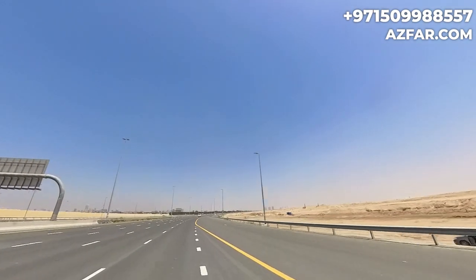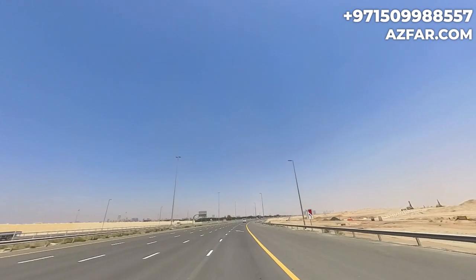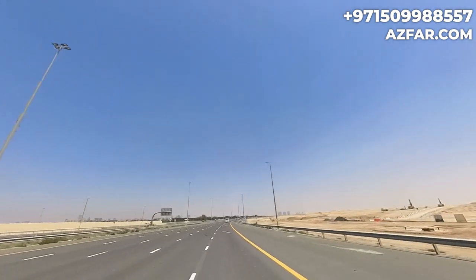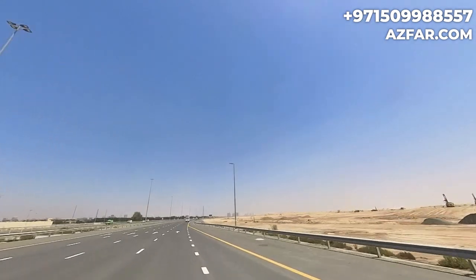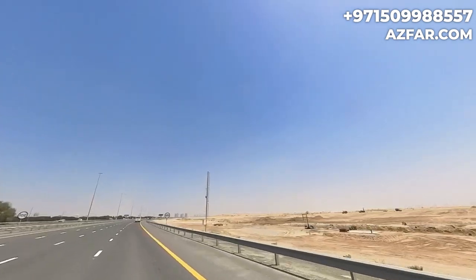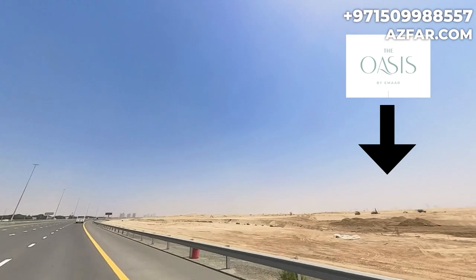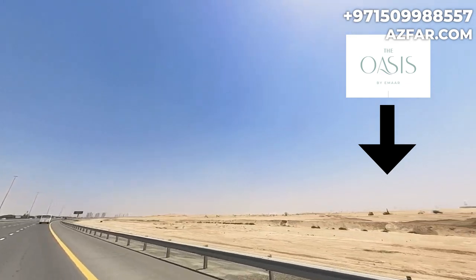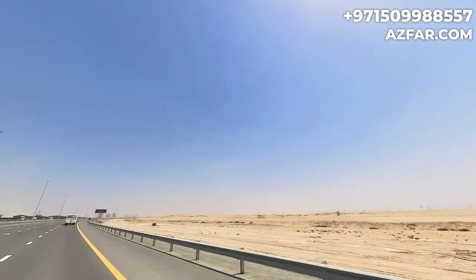There will be so many bridges being built by Emaar and RTA combined, because Emaar is the government. 56% is owned by Dubai Holding. So they work with RTA and make sure that traffic is not an issue. The success of Emaar and any community is the connectivity to the highways.